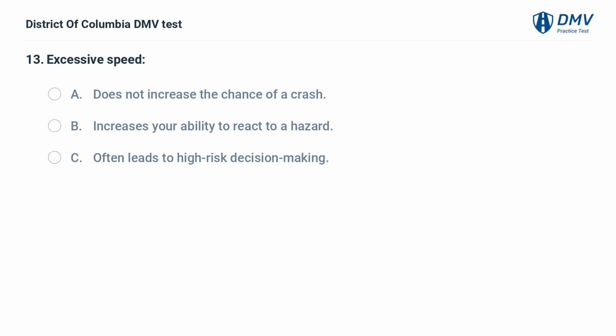Excessive speed. A. does not increase the chance of a crash. B. increases your ability to react to a hazard. C. often leads to high-risk decision-making.